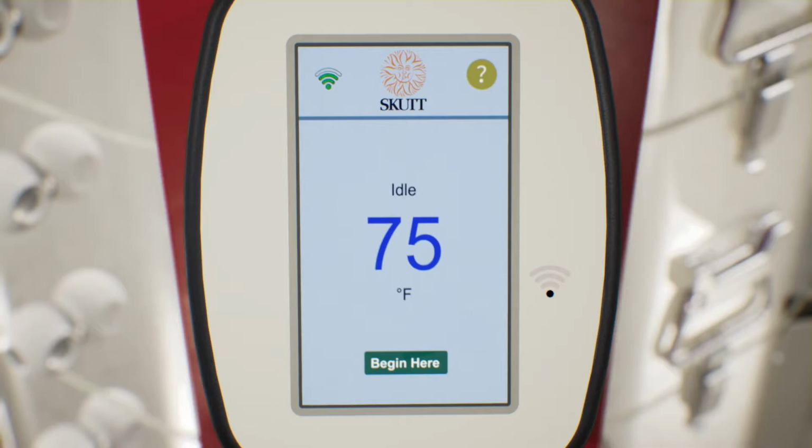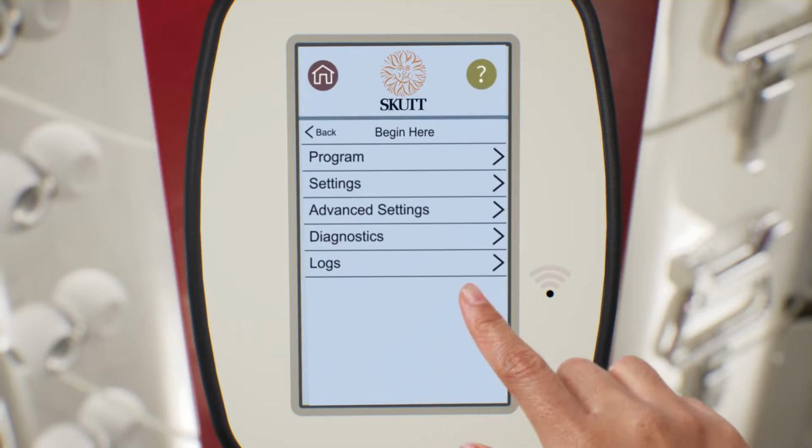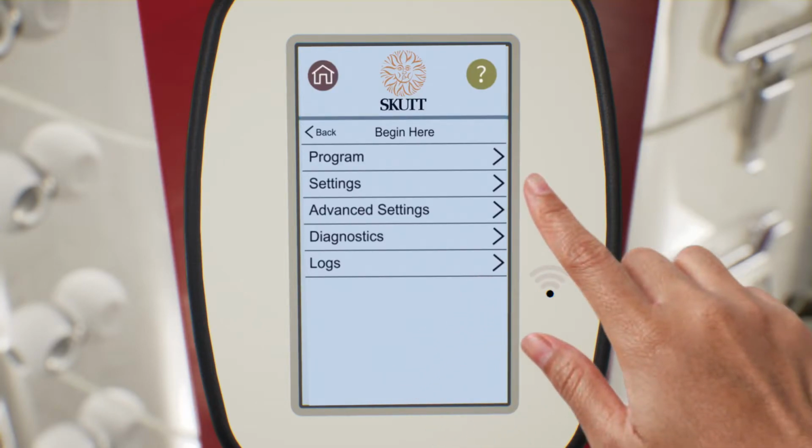That's why we put a help button at the top right-hand corner of every screen. If you're ever unclear about what to do on a particular screen, just press that help button and you'll get more detailed information about what to do. To get started, just press Begin here to access the home screen. From here you can go to Programming, change settings, view diagnostics. You can even output firing logs to your computer to analyze in further detail.